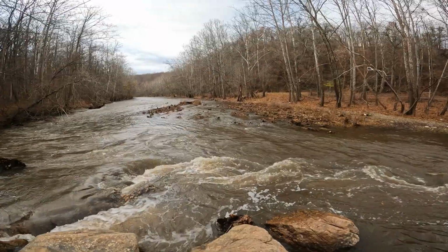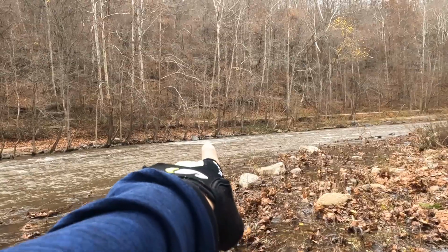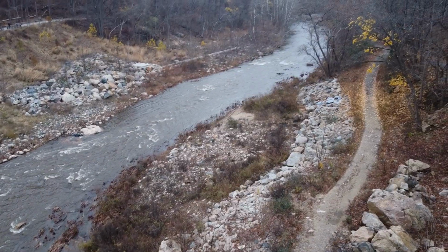It's right now at 400 CFS, but it is growing. You should probably drop over there on the far side. It's just really high.